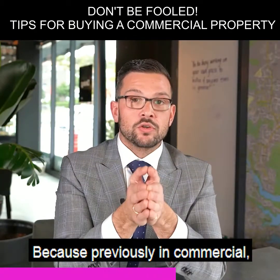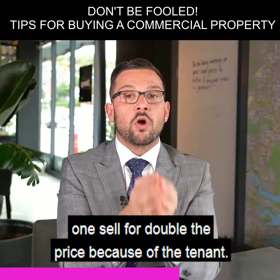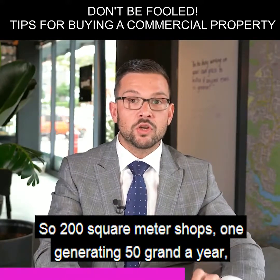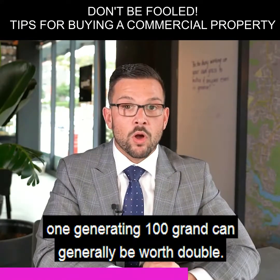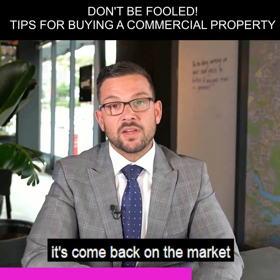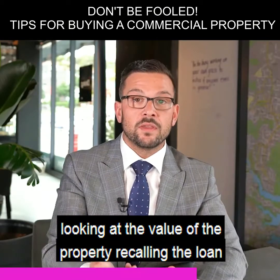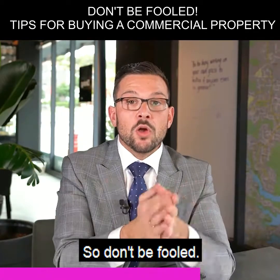Because previously in commercial, I've had 2 of the same properties, one sell for double the price because of the tenant. A lot of commercial value is the type of tenancy and the rent they're paying. So 200 square meter shops, one generating 50 grand a year, one generating 100 grand, can generally be worth double. So you don't want to be stuck at the raw end where you've bought a property at a percentage, it's come back on the market and you're now renting it for half, because then that could open you up to the banks looking at the value of the property, recalling the loan, because you've almost basically devalued the property by half.